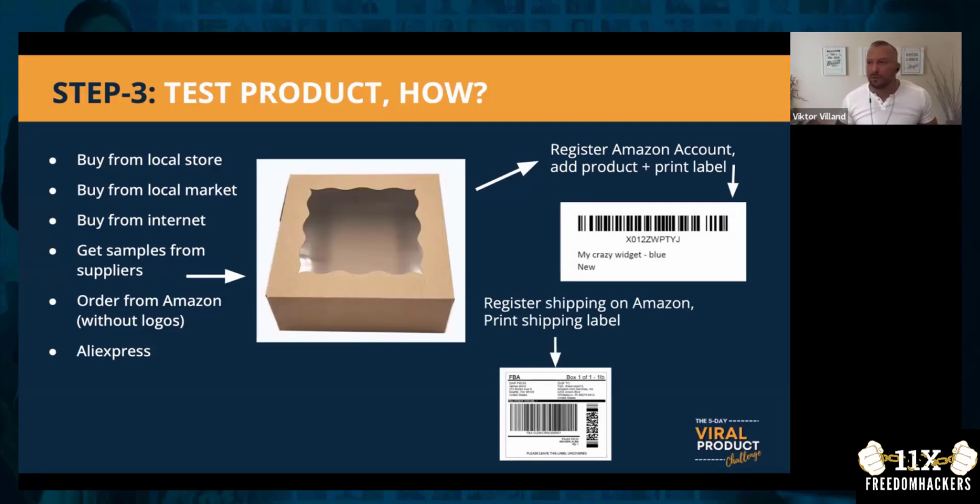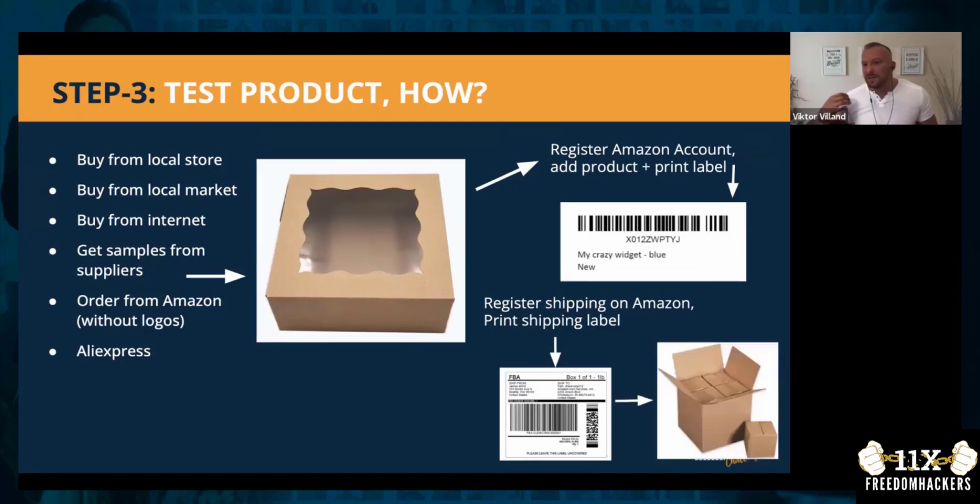It takes you maybe a minute or two. You register your shipping on Amazon, saying you want to ship this one box, and they ask you questions like how much it weighs and what size it is. You need to put these little boxes into one big carton. How many do you have? 5, 10, 20, I don't know. Then put this label on the carton and you go to the post office and that's it. This whole process of registering a product and printing a shipping label takes you probably 5 to 10 minutes. So guys, don't overthink it.